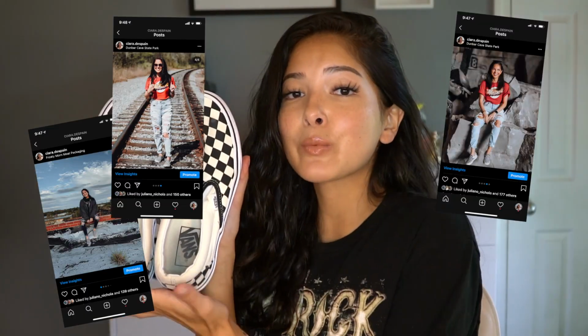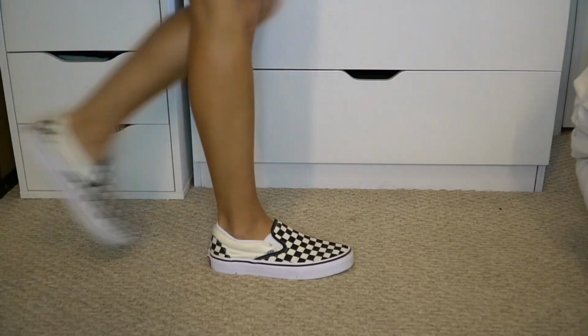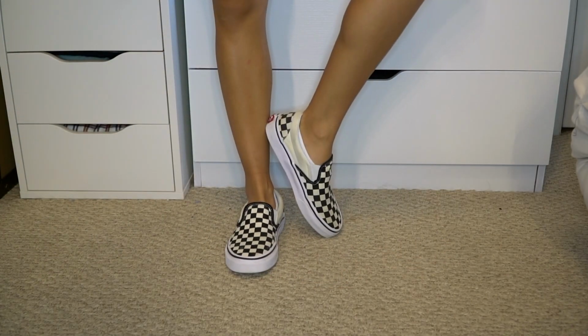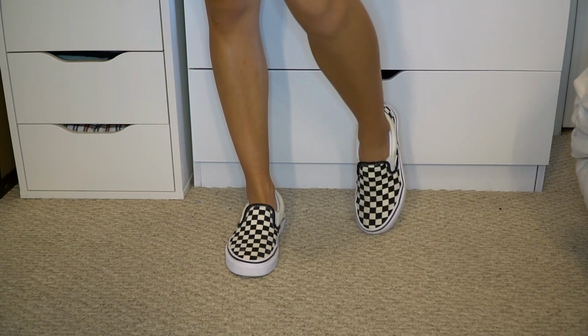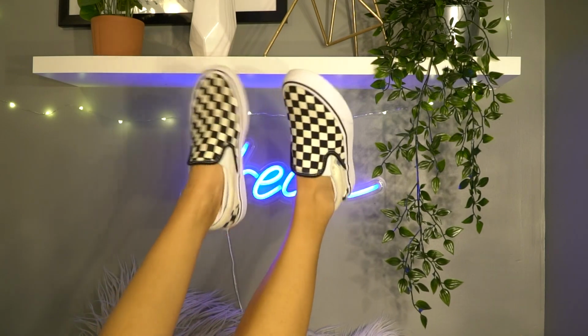Moving on to Vans, I have these classic black and white checkered slip-ons. Of course, you probably already have these, and if you don't, you might want to get on the trend, but if you don't want to be basic, then don't get on the trend. I'll show you another pair that you can get if you want slip-on checkered Vans right after this one. I got these in a size US men's 5.5, which is a women's 7, so I am true to size in Vans, and I practically wear these with anything. So yeah, that's just the basicness in me, I guess.